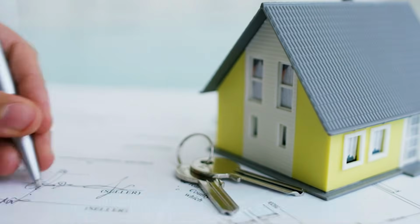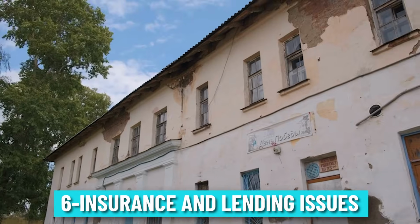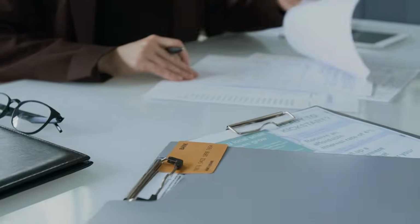All right, number 6, insurance and lending issues with these older houses, especially if they've been beat up, especially if they need a big rehab. You're not going to get traditional financing. You're not going to go to a bank and they're not going to be excited about an old piece of crap because that's their collateral. So what you're going to have to do is find a hard money lender. You're going to have a private lender, maybe take out a HELOC and buy that house, which is fine.